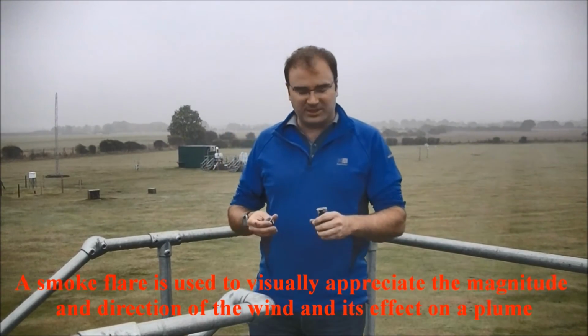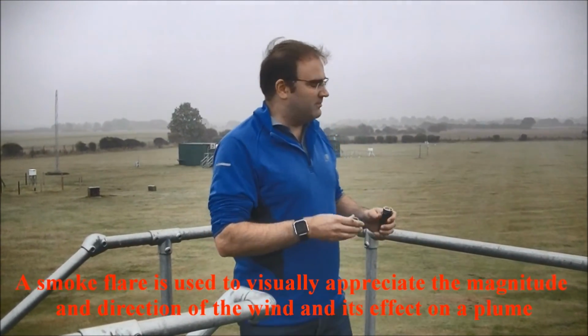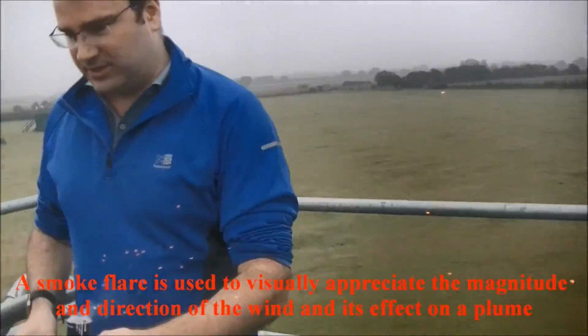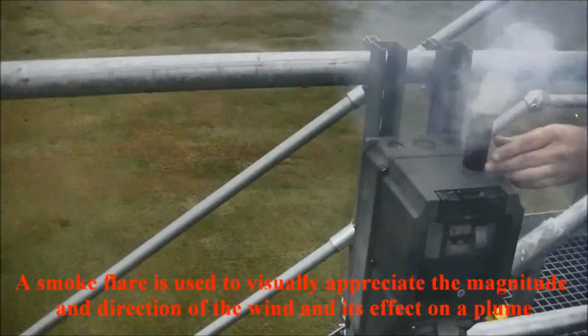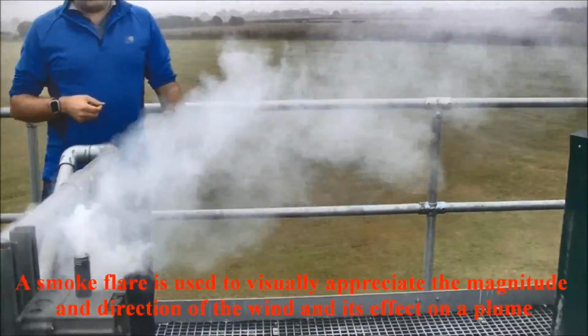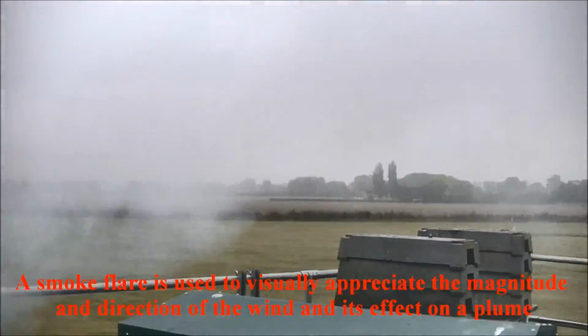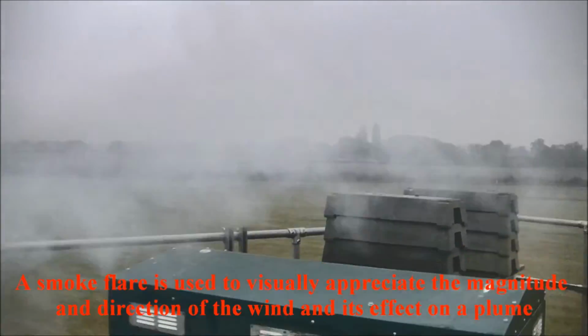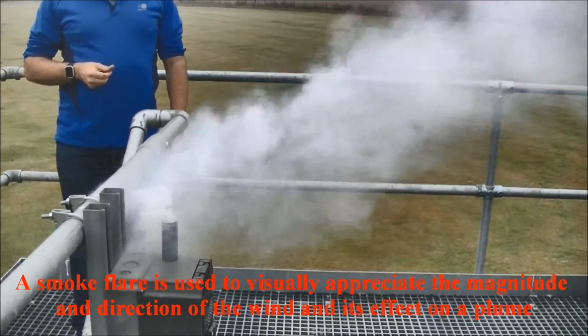So the wind's picked up a bit since this morning, so I suspect it's not going to spread out as much as it would have done this morning. So there we go. Can you see from down there, Paul? A little bit. That has turned due northerly. That is a strong northerly.